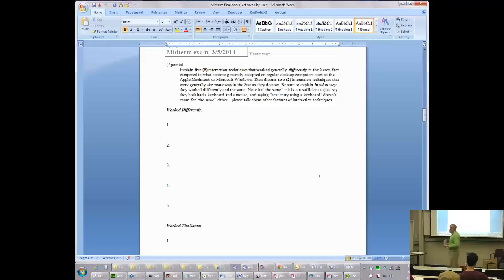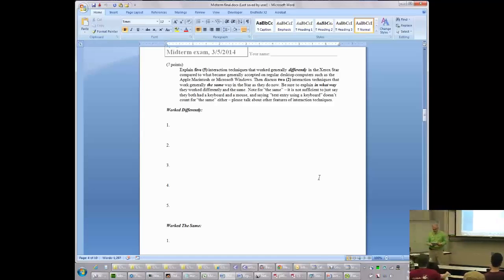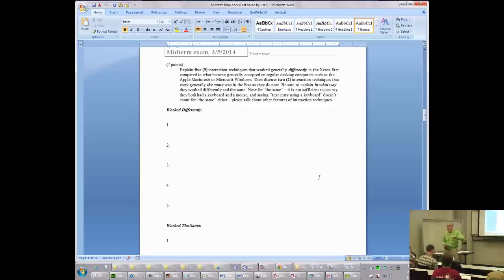The original Star was tiled instead of overlapping windows, which is quite a big difference. They used property sheets instead of dialog boxes. Some people said that at the top, and some people said that at the bottom, so I took it as correct both ways, depending on if you described it correctly. Property sheets were not exactly the same thing as dialog boxes, but they're pretty close.